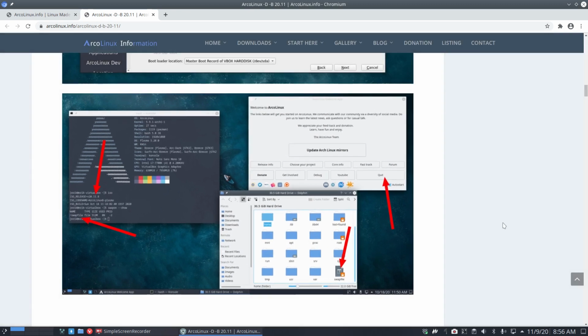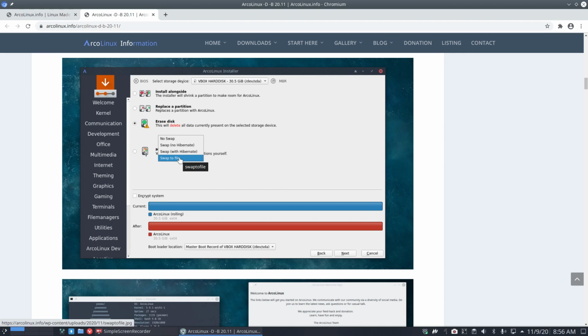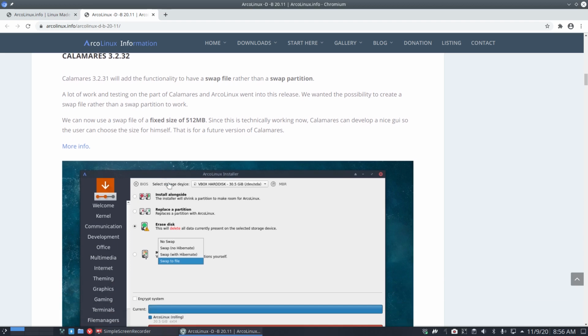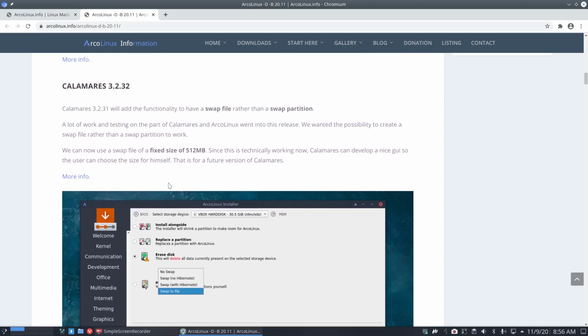And at this point in time, it's a fixed size, but surely in the future, we'll have the ability to change this particular size and make it bigger or smaller, the way we feel like it. But technically, that was important. Technically, it's working now. So swap to file has been an option. Well, it was in the code, but now it's working. So we've tested it for I don't know, a week or 2 weeks maybe, until we could report to Calamares it's working. All right.